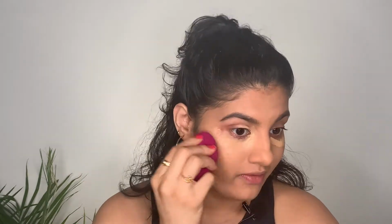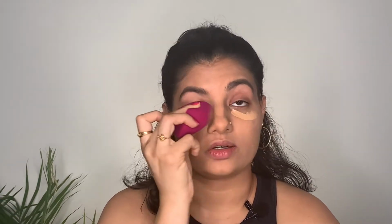Now I am going to use this side of the blender and just start tapping from the top end, so that it goes right into the inner corner as well. Like so. Now when I blend, I'm going to blend it in this triangle shape, even though I did not apply the concealer in the triangle area. And then might as well apply it on top of the eye.